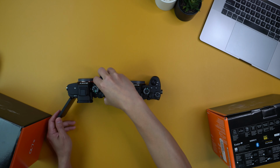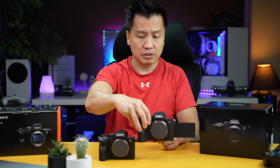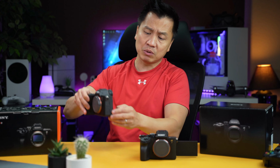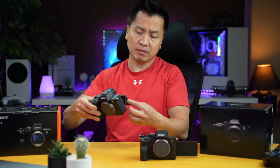Video feature, it's not like the A7R4 doesn't have it. It's just that the A7IV does it a lot better. So first off, the flippy screen is a huge feature for videographers. It's huge for photographers as well, but most photographers will look through the viewfinder right here, so it's not a big deal to them. That's the reason why the A7R4 still has the little flippy screen, which came from the A7III. Flippy screen is huge if you're a videographer.